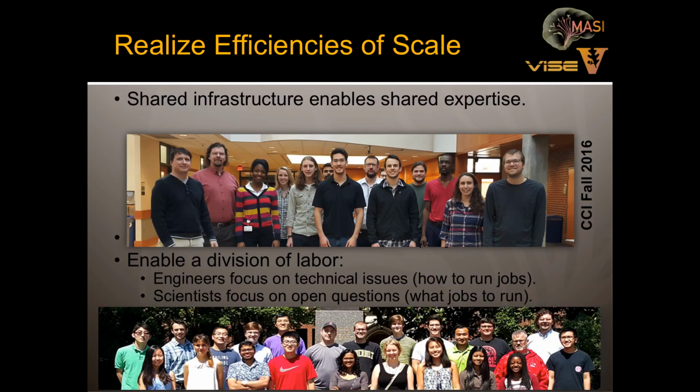So the shared infrastructure that we have enables shared expertise. We've got a large group that meets every single Friday, and we've got, I don't know, there's probably about 12, 15 members there. There's usually a little bit more than that, but we've got people from all different backgrounds. We've got psych people, we've got neuroimaging people, we've got physicists that come. So it's just a little bit of everybody who comes in and gets to share knowledge, and we're using this shared platform to capture all of that knowledge.